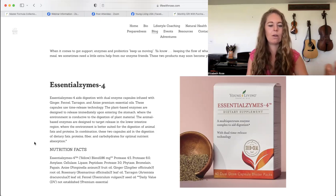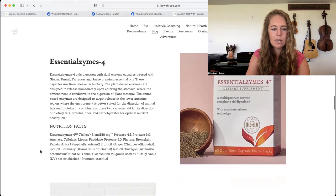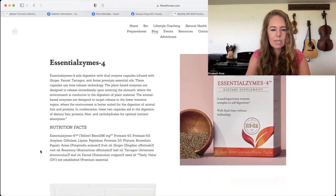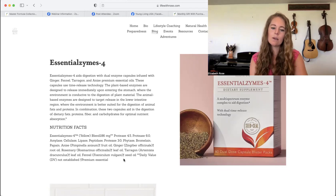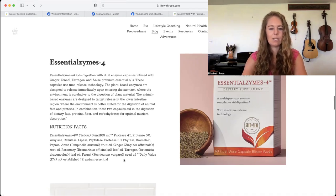And so, what's fun here is I just put the nutrition facts, which include protease, amylase, cellulase, lipase, peptidase, all of these different ones. I won't name all of them because it's easy to just, of course, have this on the blog or the website. But it also includes ginger, rosemary, tarragon, fennel essential oils. So there is this wonderful enzyme supplement that Young Living has. We love these different kinds of things.